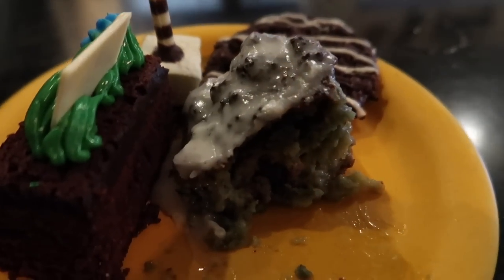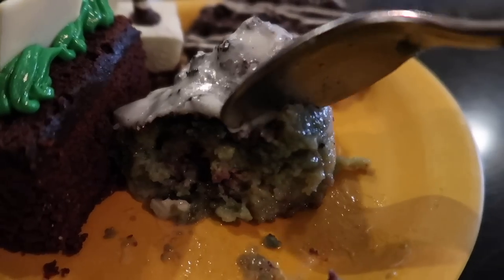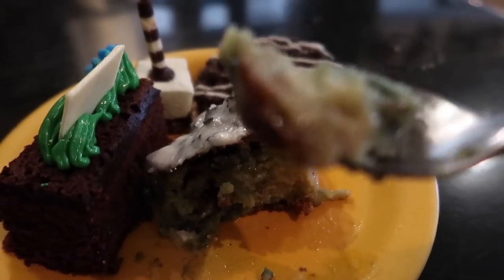The African malva bread pudding. It has blueberry and banana in it. It tastes so good. You can see the blueberry in it. It's so warm and soft and sweet. That is the best. That is so good. It's kind of mixed in with the food across from the dessert, so make sure you don't miss it.